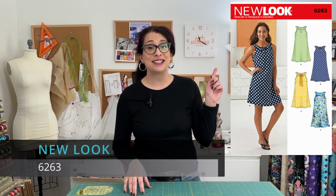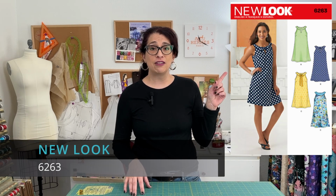I've got a question for you. How would you feel about doing a sew along? It's not something I've done before, but Allison down in Australia asked if I would consider doing one using New Look 6263. Now, this pattern is on sale on the Simplicity website right now for $3.99.